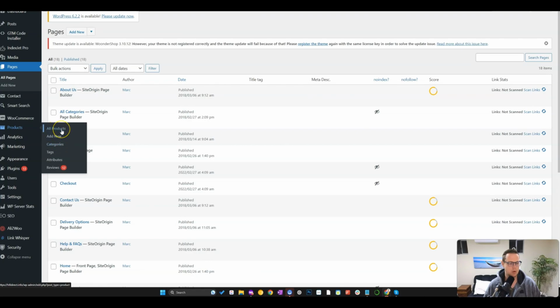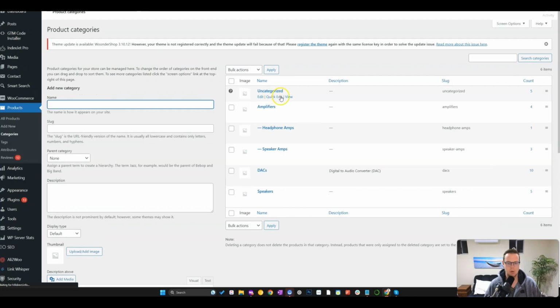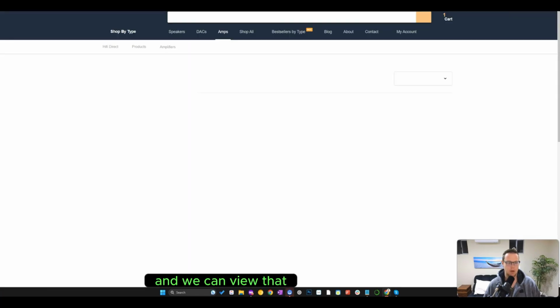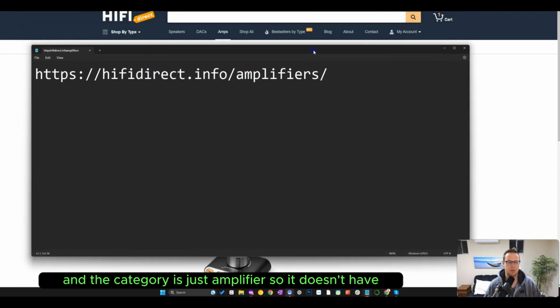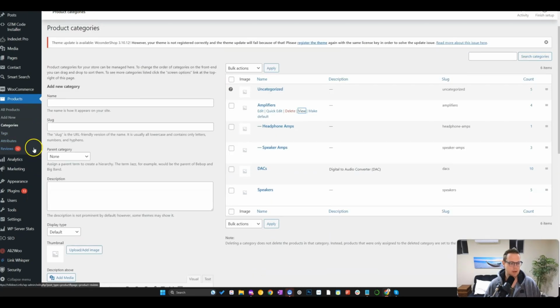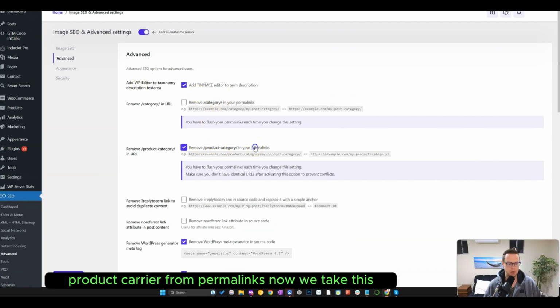So, let's see, categories first. We've got a category called amplifiers with 4 products in it, and we can view that. The category is just amplifiers, so it doesn't have product category in there right now. I think that's what this actually refers to, the setting that we looked at previously. This one here, remove product category from permalinks. Now we tick this and we're going to visit this page again.